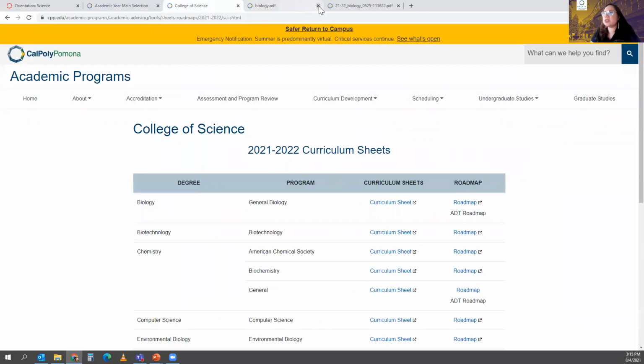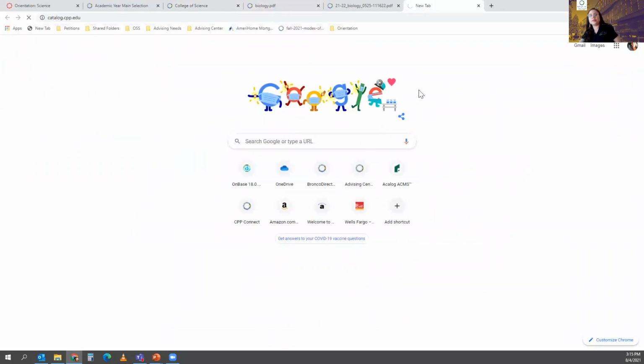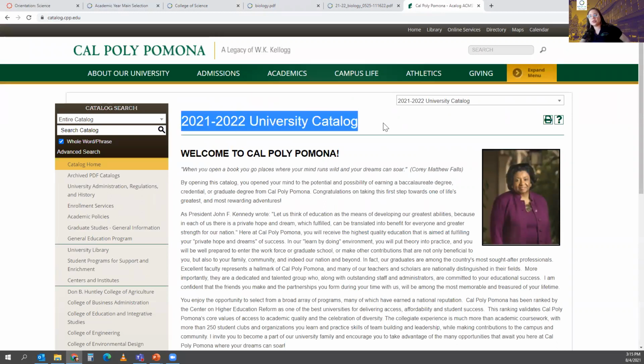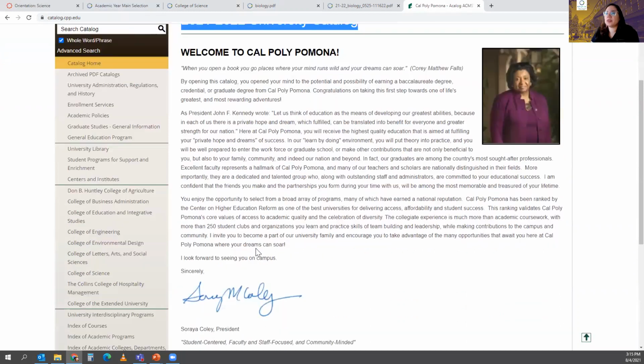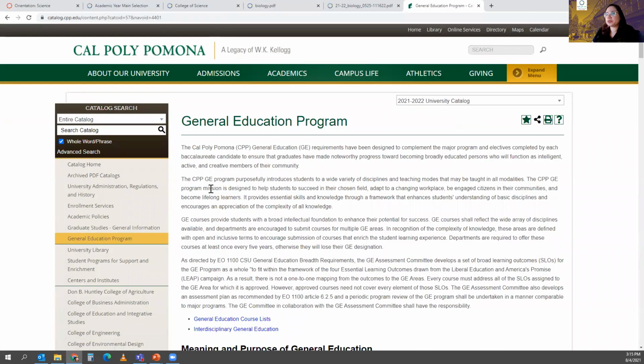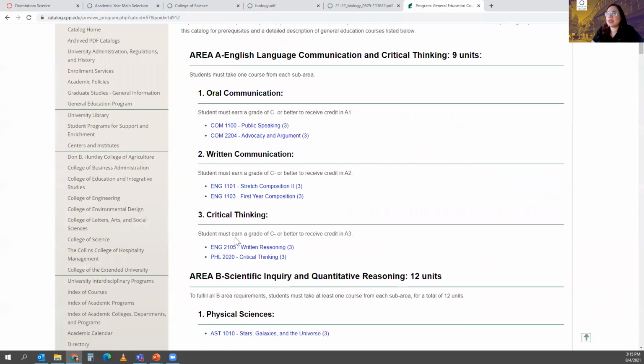All right. Besides the curriculum sheet and roadmap, the next resource that I wanted to show you is the university catalog. So the catalog already defaults to 2021 to 2022. For you freshmen, that is totally fine because this is the catalog that you should be following and looking at. They actually have a bunch of different policies and services, and you can read about all different types of things through the catalog. One of the areas that I wanted to highlight is general education program. Now this page has a course list of all the GEs that are mentioned on your curriculum sheet and what classes you can take per area.